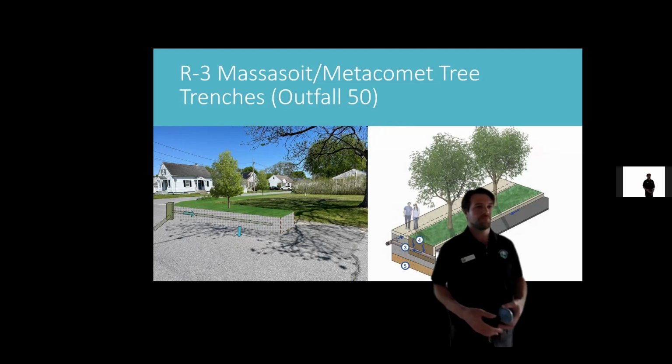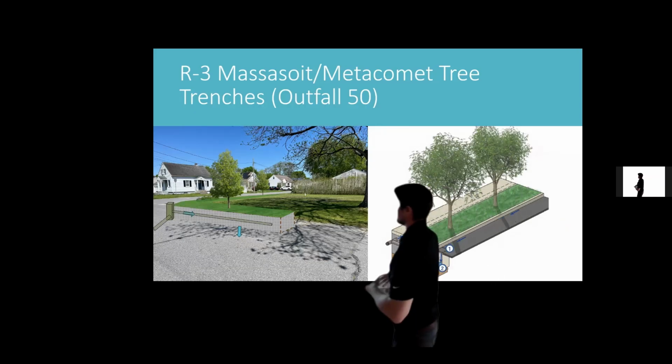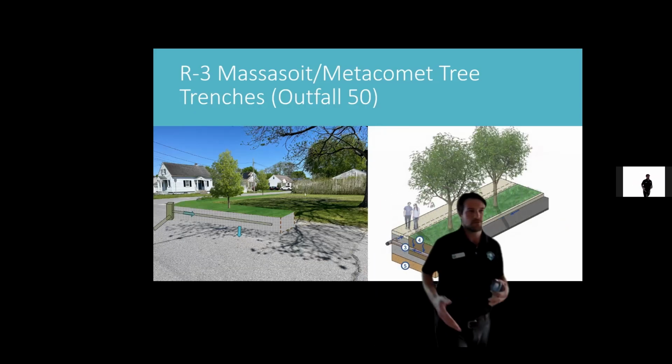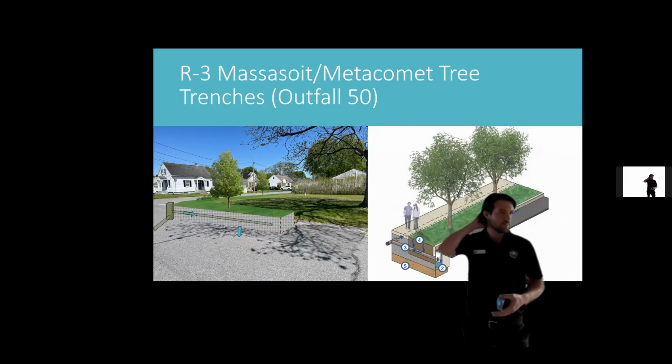Yes, sir. Are you putting a street here to install a trench? No. We wouldn't take any width of the street. No, it would be within the right of way. That would be the goal.